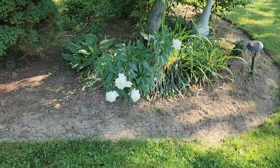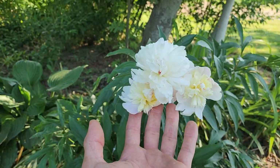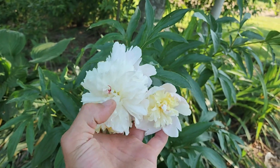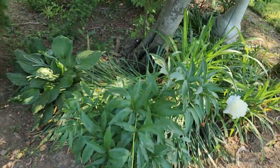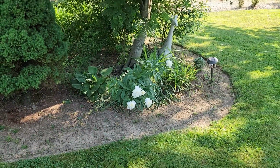Our main feature right now blooming is the peony. So we have a lot of white peonies going around. This one has a little yellowness to it as it's opening up and a reddish center once it fully opens. And I just love the fragrance of peonies. So I'm trying to get these all around the property, just like I do with the perennials. This one is no different.